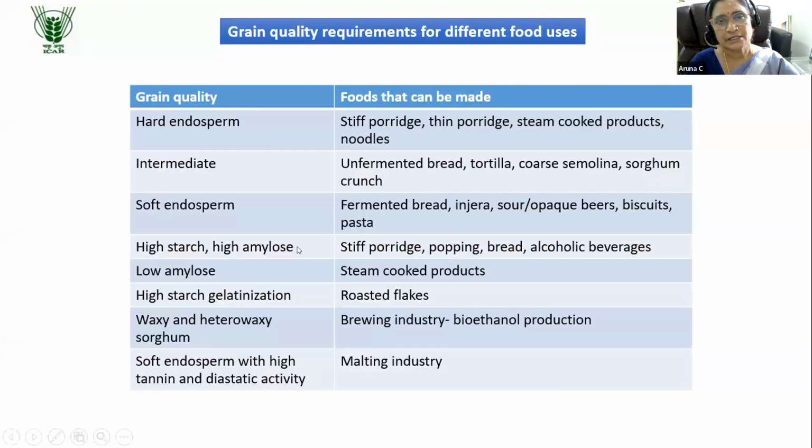Here I have put some examples. If a variety has a hard endosperm, it can be used for making porridges and also steam cooked products, noodles, etc. So intermediate endosperm texture can go for unfermented bread, tortillas, semolina, crunches like this. If the endosperm is soft, it can be used for development of fermented bread, injera. Injera is a type of food product which is very famous in Africa, and also biscuits, pasta.